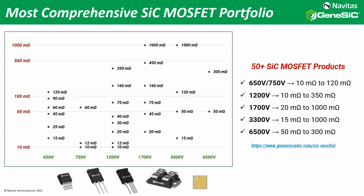Looking at our MOSFET portfolio, we offer the most comprehensive silicon carbide MOSFET portfolio throughout the voltage classes. So we have everything from 650 volts to 6.5 kV. We have, I think, the largest portfolio at 1700 volts and also 3.3. So we really offer everything across that spectrum where silicon carbide really shines through.